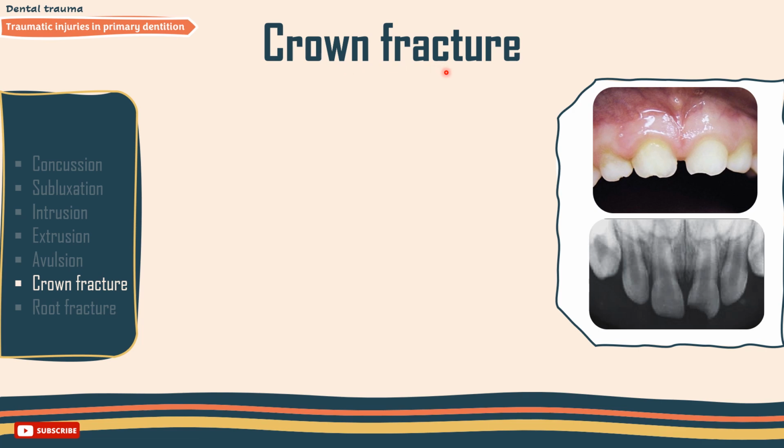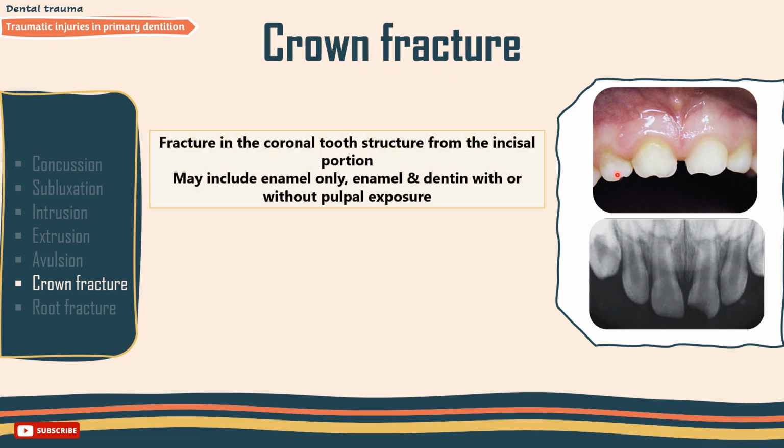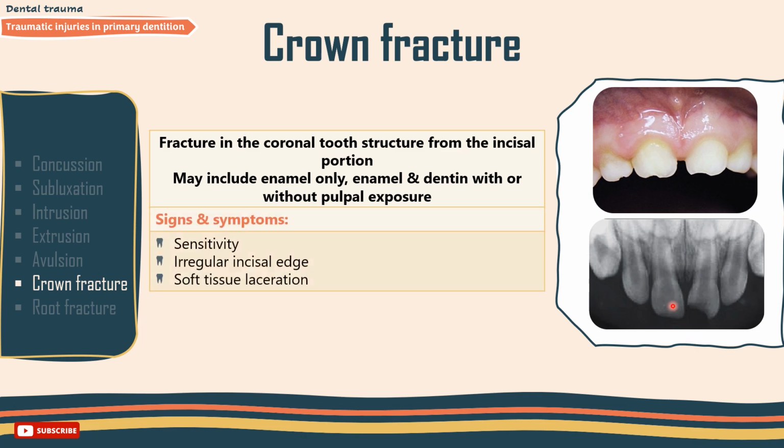Crown fracture. It is the fracture in the coronal tooth structure from the incisal portion. It may include enamel only or enamel and dentine, with or without pulpal exposure. Signs and symptoms: sensitivity, irregular incisal edge, and it might be accompanied with soft tissue laceration.